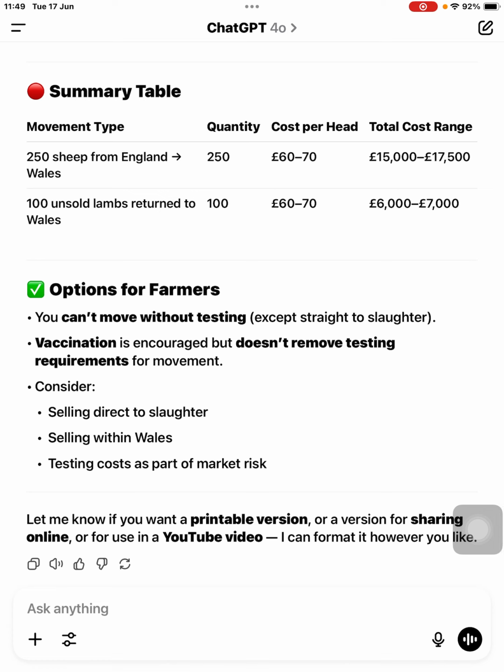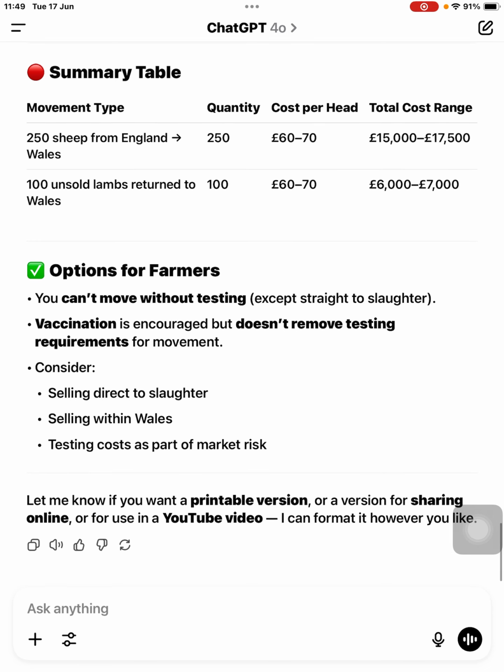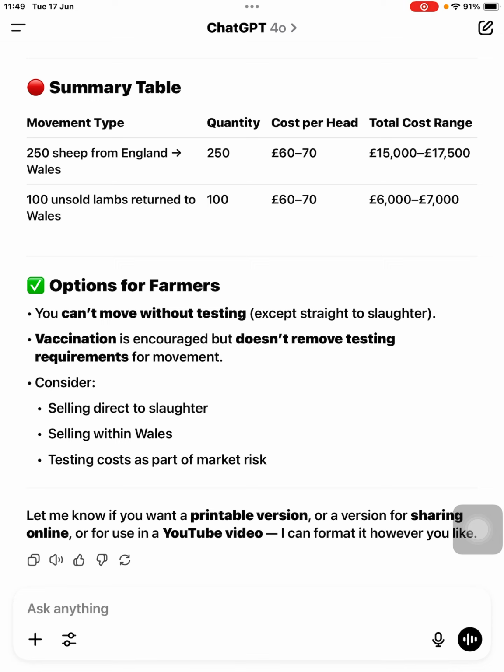So the summary of all this: 250 sheep from England to Wales. Quantity 250. Cost per head 60 to 70 pound. Total costings 15,000 to 17,500 to bring your own sheep back from England. 100 unsold lambs returned to Wales. The same cost per head, 60 to 70 pound each. 6,000 to 7,000 to get your own lambs back from the market. But you can bring them home from the market and test them at home. But you've still got to do it.